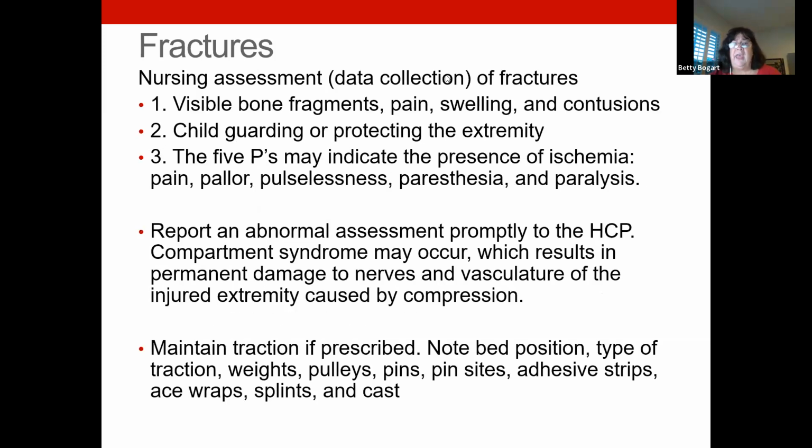We need to look at the 5 Ps whenever we're assessing any possible fracture: the pain, pallor, pulselessness, paresthesia, and paralysis, okay? Now, if a cast is put on and it's too swollen and we're seeing the pain, the pallor, etc., they need to get to their healthcare provider, to the ER, wherever, quickly. They need to loosen that cast to let blood flow again.